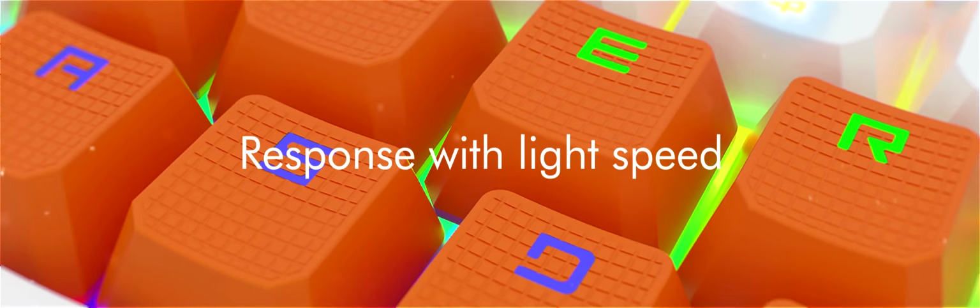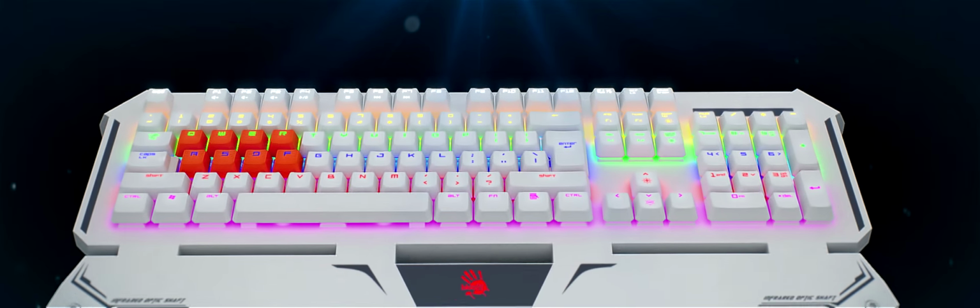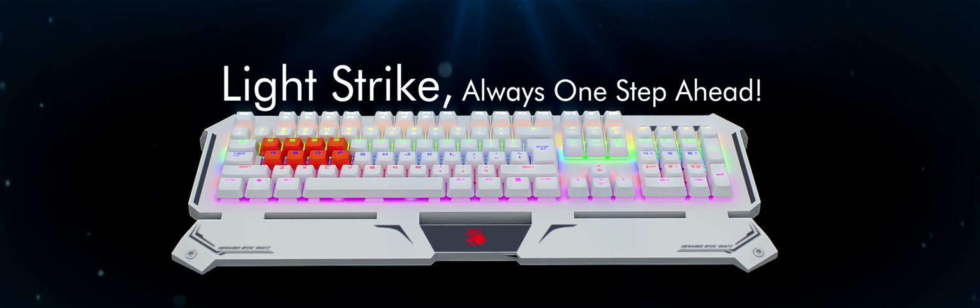Response with light speed. Definitely invincible. Definitely the world's fastest keyboard. Light strike. Always one step ahead.